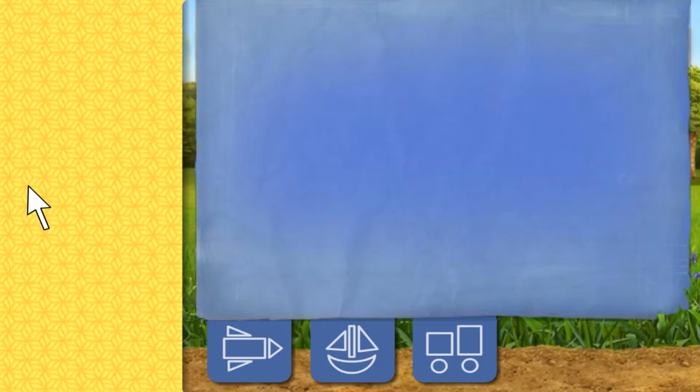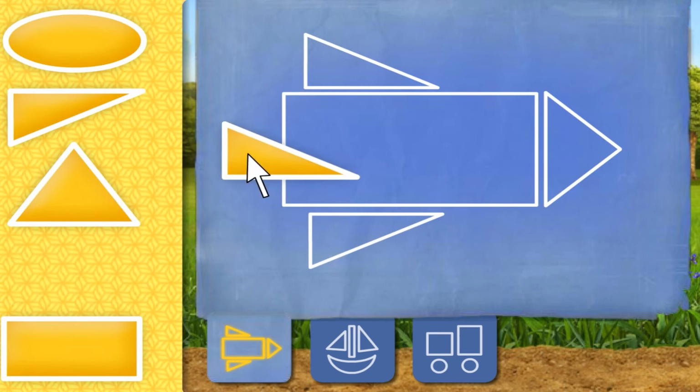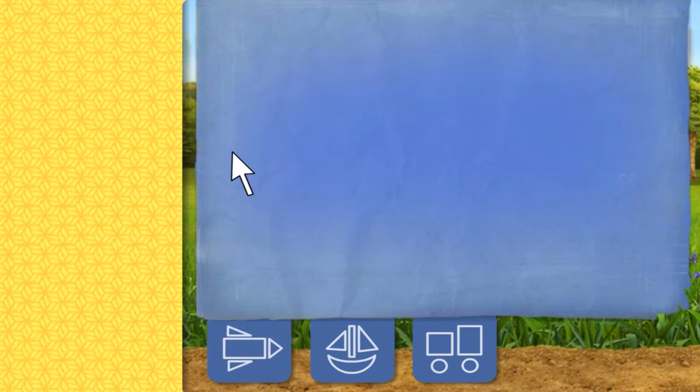Now make your very own kite to fly in the festival. First, pick the blueprint for the kite you want to build. To build your kite, click on a shape. Click again to put the shape where it belongs.